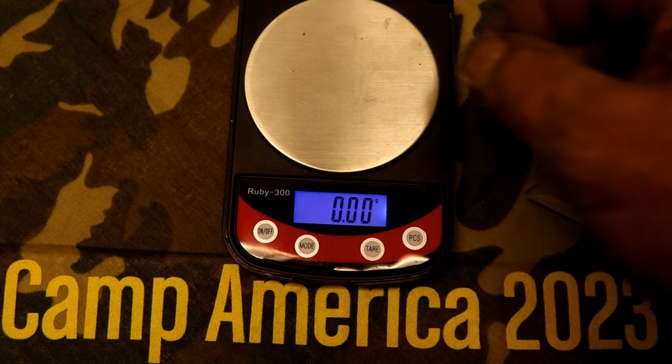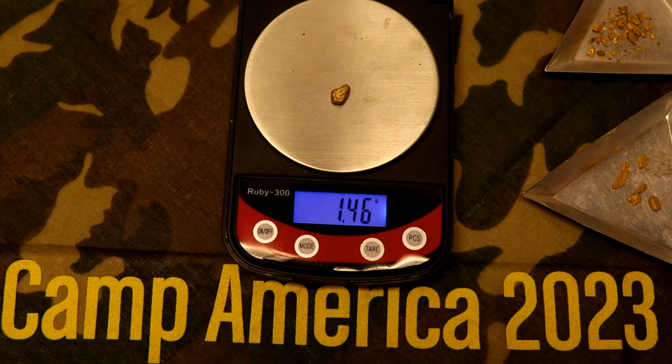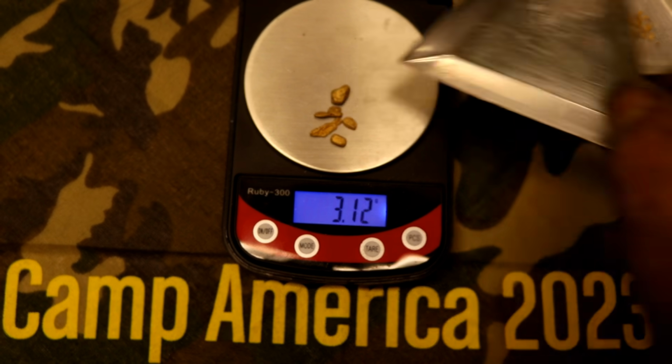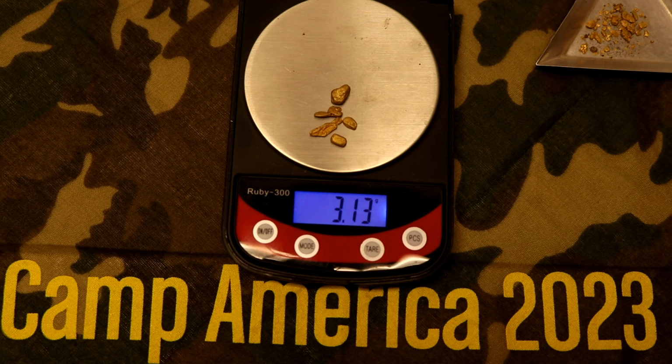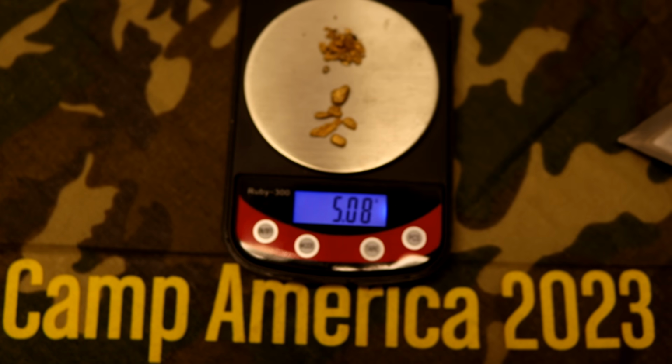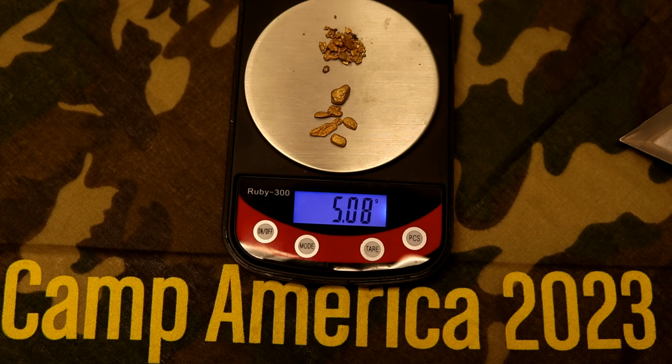Okay, first thing we'll weigh is our largest piece. Oh, it's nice, almost 1.5 grams. Okay, here's the chunky stuff, comes out to 3.13, and then all our fines ended up with 5.08 grams. 5 grams, I'm okay with that. Now, I haven't got a total from Jeff. I'm guessing he got around 1 gram to 2 grams, somewhere in there would be my guess. I'm sure he'll put out a video on that too.